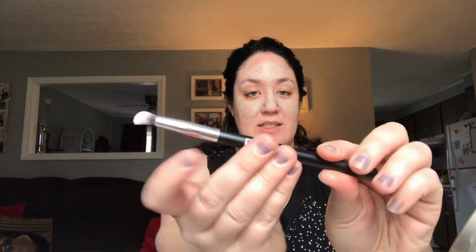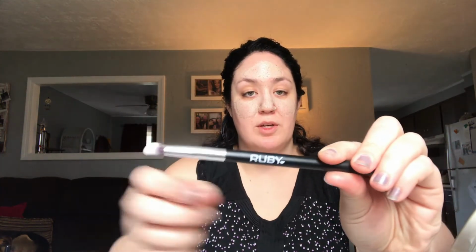So the next product is, they always send me a brush. I don't know if this is something that they do with everybody, but I always get a brush every month, which is part of the reason why I have so many. This is a really nice brush. This is by Ruby, and it is a nice detail brush. You can use it in the crease or on your lower lash line and your inner corners. Looks like a really soft brush. I'm excited to try that.